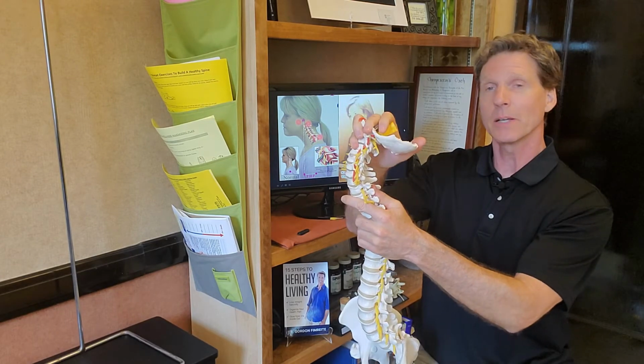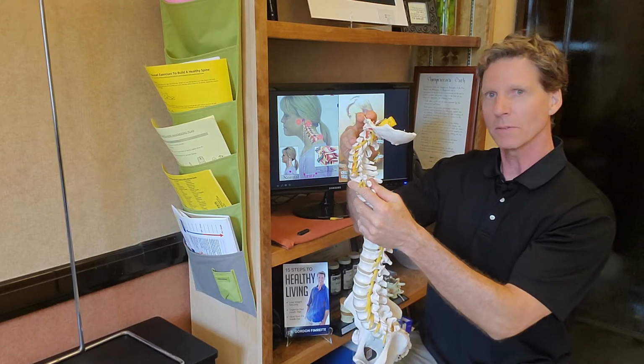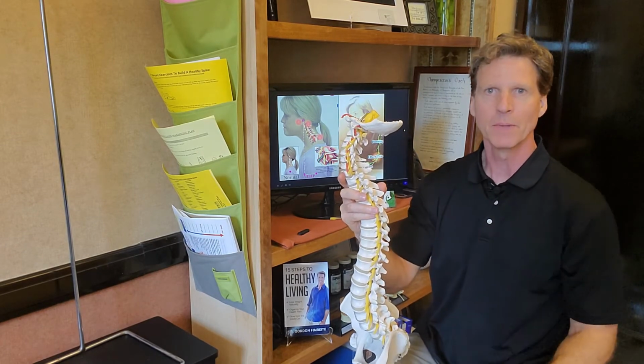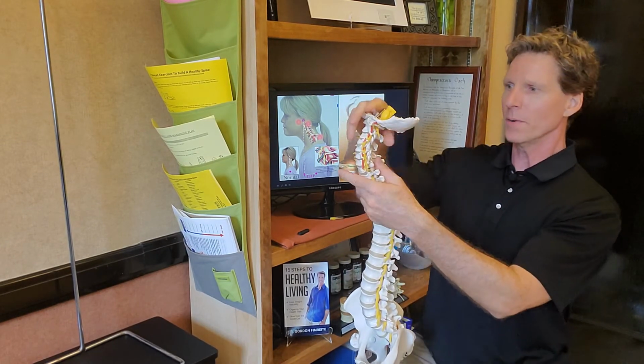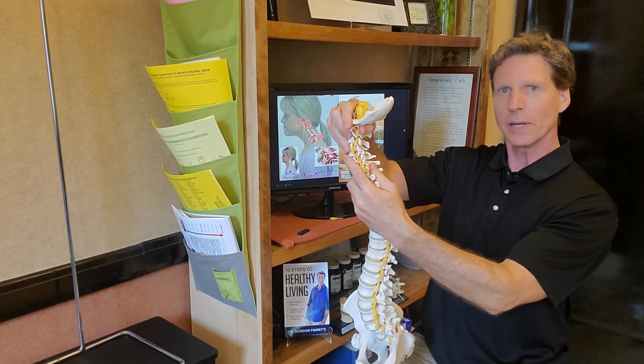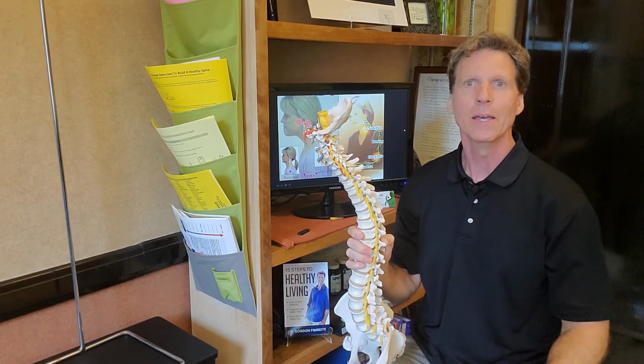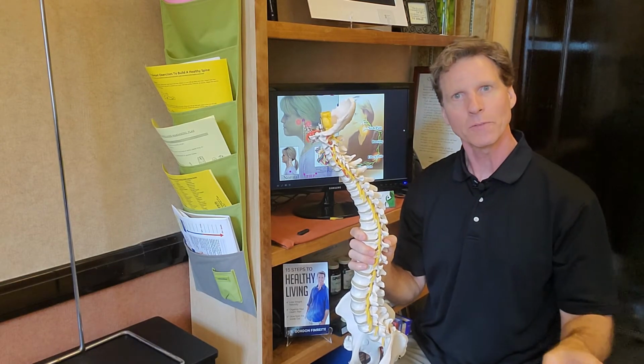Well, that's a big problem because normally you're supposed to have a forward C-curve. It's perfect ergonomics. That's great for the nervous system. It's great for the spine. But when you're putting your head forward, that spine can become straight because you're training your muscles 8 hours a day, 40 hours a week, and you're doing that week after week, year after year.